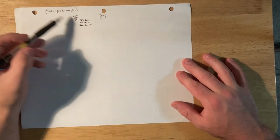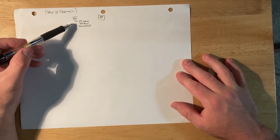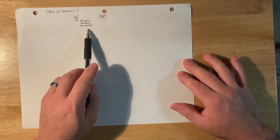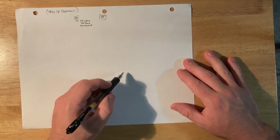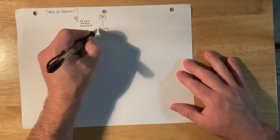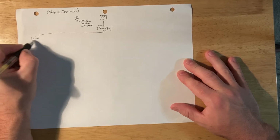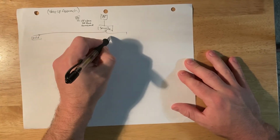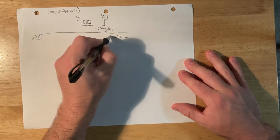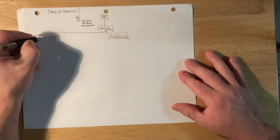Acute pancreatitis per the step-up approach. Typically, it's diagnosed with a CT scan, noting peripancreatic edema, fat stranding, and non-enhancement. When we look at pancreatitis, we have to assess the severity. You have mild acute pancreatitis, and you'll have moderate to severe pancreatitis. The way that this is determined is by the Atlanta classification.